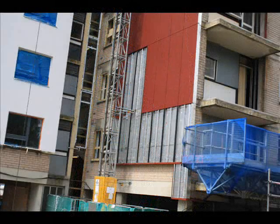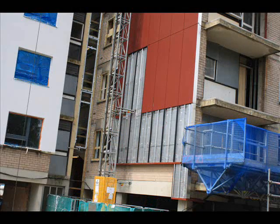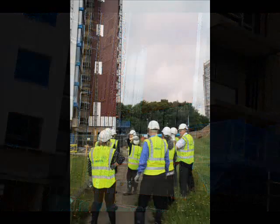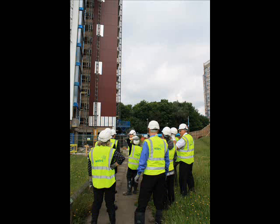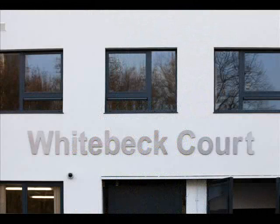Whitebeck Court was a block that was built in the 1960s, and it was emptied and was no longer needed in 2006. At that stage it was a block that anybody could live in. It was just a general needs block for people over the age of 18, and it had significant problems, so it was emptied. It had a lot of antisocial behaviour issues.